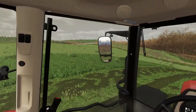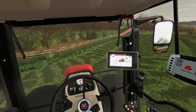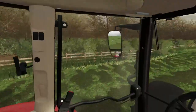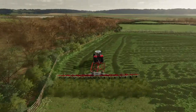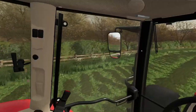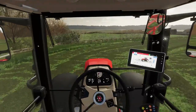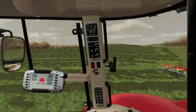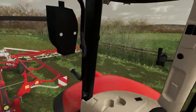Yeah, we've also brought our own tedder, but it's not one of these big ones, it's a little one. So yeah, like I said, it's not the best. Well, it is a good tedder, but it's not one of these or a Krone one. But hopefully one of these will come up for sale in the second hand market and we'll buy one for cheap.